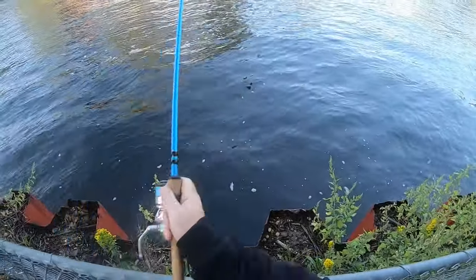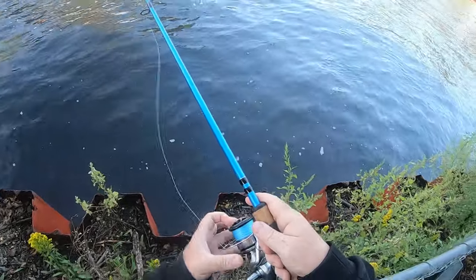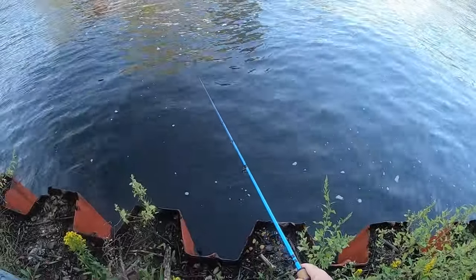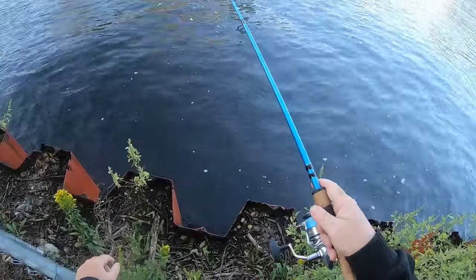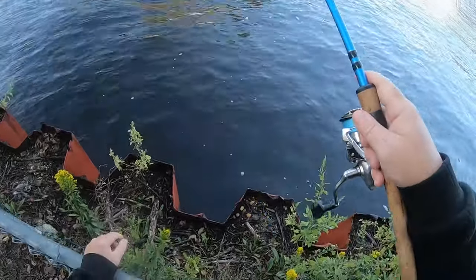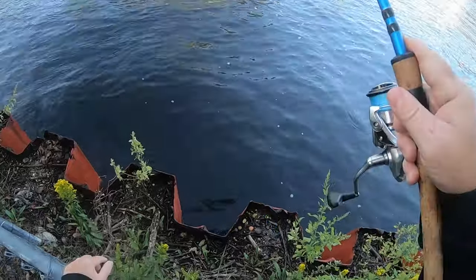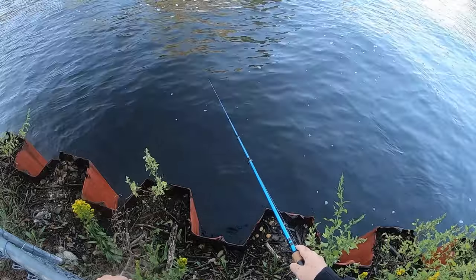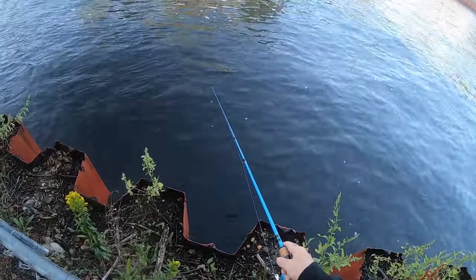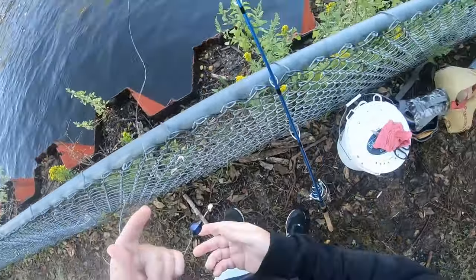First drop of the morning. Let's see what we got. Let's see if Mr. Tog's awake. Look at that hit already. That was a good hit. First drop. Look at that. Watch the rod tip. Oh, that felt like a decent tog. Still going for it. Oh, I had him that time. He's going for the teaser. Look at that. They're hungry.